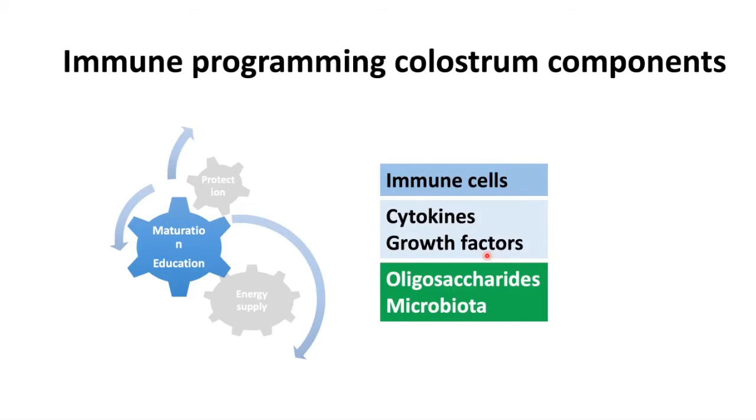First, the colostrum oligosaccharides, a very emerging group of substances in colostrum with far-reaching and high potential, and they act together with the colostral microbiota, the sum of all microorganisms normally present in a colostrum. So all these cells, cytokines, growth factors, oligosaccharides, microbiota, they now work somehow together to ensure a rapid maturation of the immune system and its balanced responses.